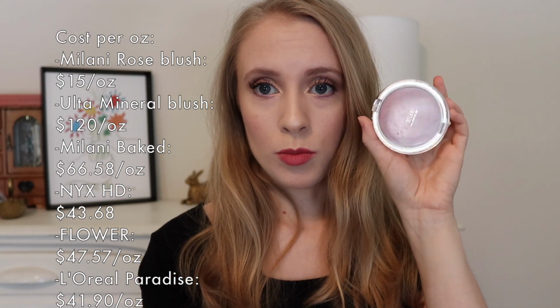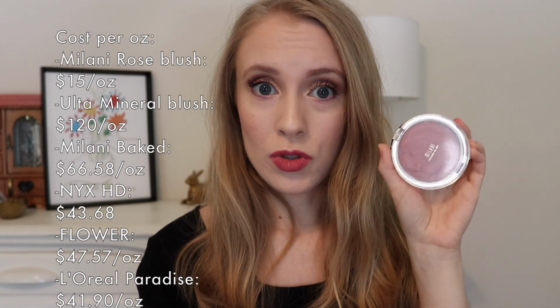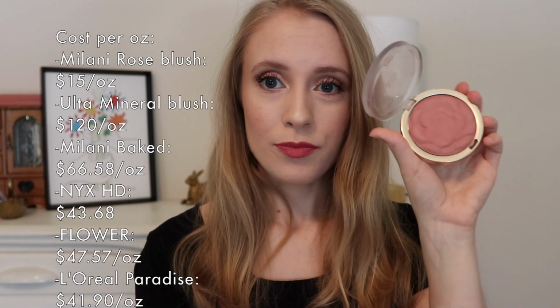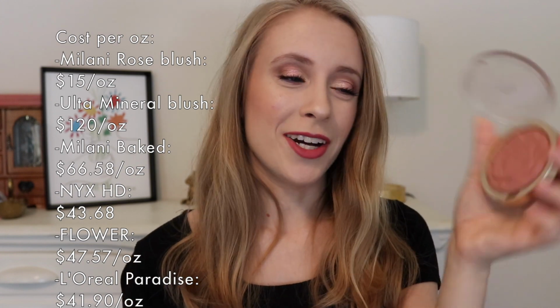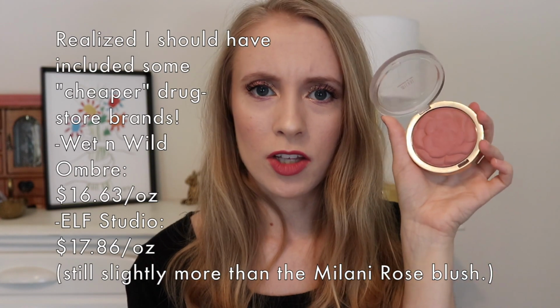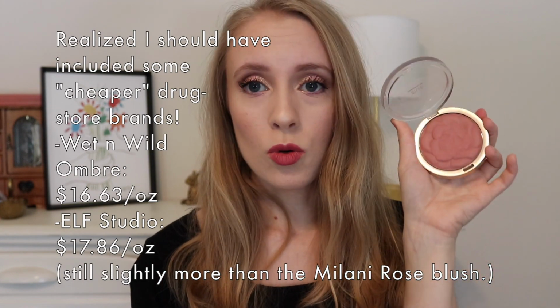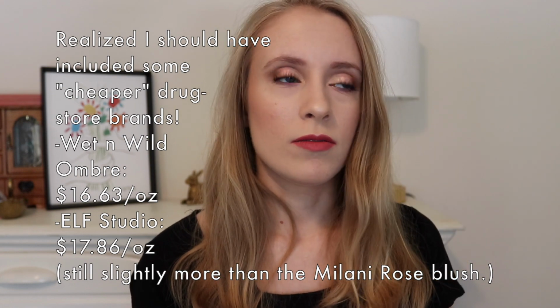So none of the drugstore blushes that I found came even close to as good of a deal, as good of a value as the Milani powder blush. So if you want a serious bang for your buck, go for these Milani powder blushes. Not only are they gorgeous, I haven't tried any of the other shades, but this one in Romantic Rose is one of my all-time favorites. Gorgeous formula, I mean, the shade is gorgeous, and you get a ton of product for a very reasonable price.